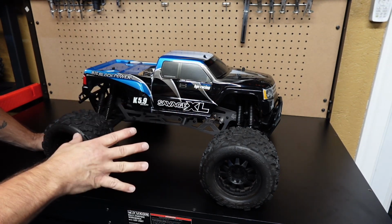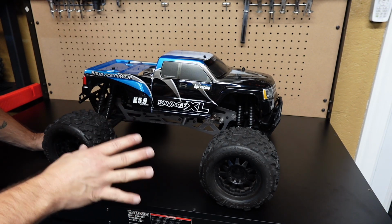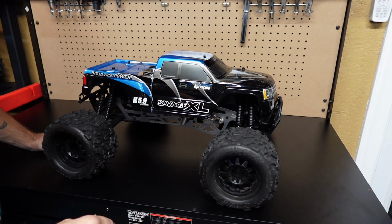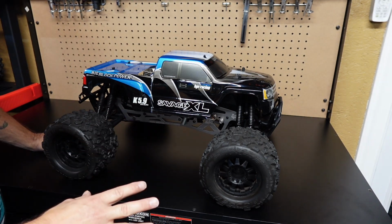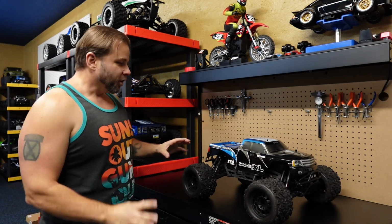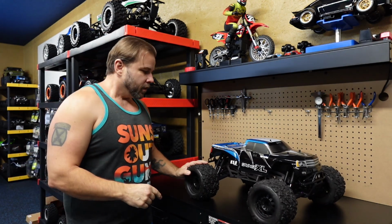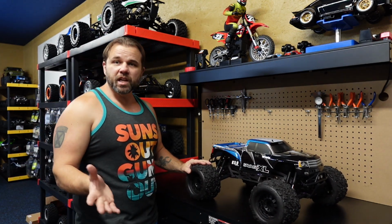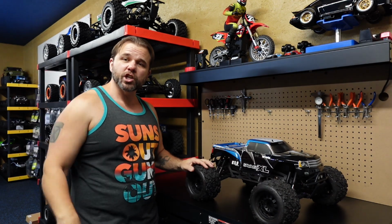This is a really cool vintage RC basher. I think it's the best basher of all time, especially back in the day. My plans for this, well, I'm not 100% sure what I'm going to do with this truck. I thought about just keeping it, cleaning it up really good, detailing it really nice, and just putting it on the shelf for a display.